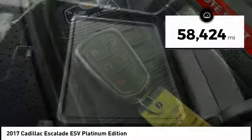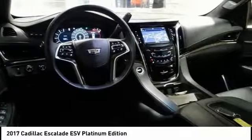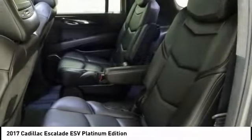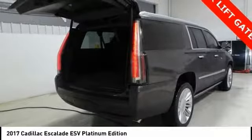Here are some of this vehicle's great options. Power lift gate, power passenger seat, traction control, navigation system, air conditioning, leather wrapped steering wheel, dual airbags, power steering, heated rear seats, alloy wheels.